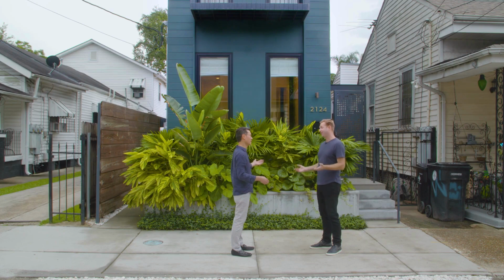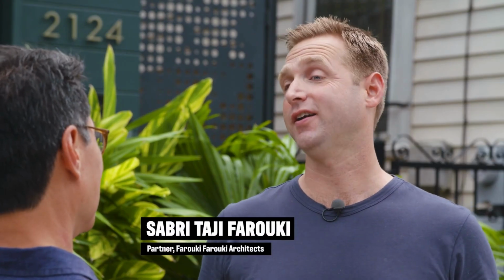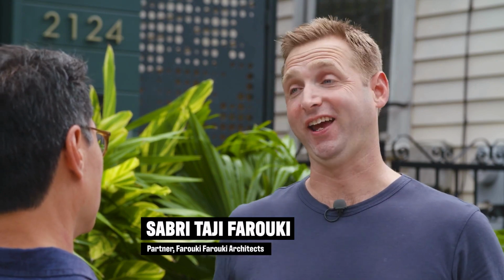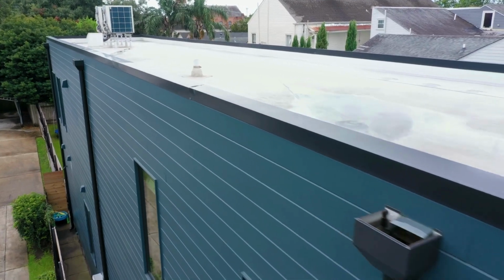So my wife and I own an architecture and design firm. We knew we wanted to build a new house. So we were looking and looking. Lots are hard to come by in New Orleans. This one came to market. It looked more like where you'd park an RV than where you'd park a house. But we thought it would be a fun challenge, so we went for it.